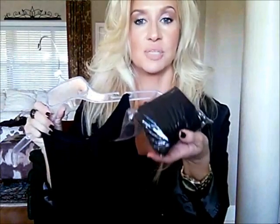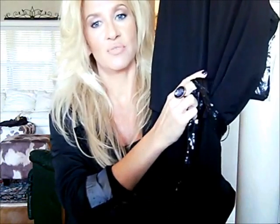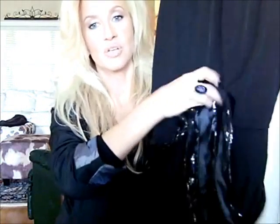Okay, it comes with 2 sashes. One of them is just plain black, and then the one they have on it is the sequin. And you guys know how big sequins are this year. They're everywhere, and they always are for holidays. So you can use the sequin sash, and I just tied it regular, and it just kind of hangs on the side. But it is a gorgeous, gorgeous outfit.